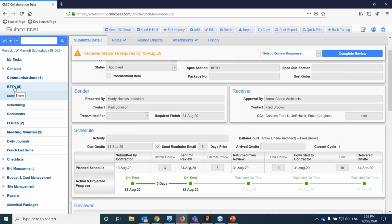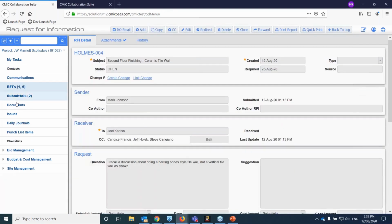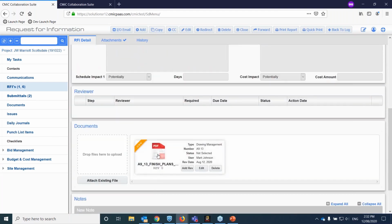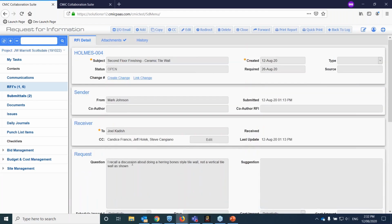What I'm going to jump into next is RFIs, and what I'm going to be working with here is an RFI that's already been created. We have Mark Johnson, my handy subcontractor, who's got some questions for me about the ceramic wall tile. He's uploaded a document, a particular drawing, in fact, with a question about the wall tile, and I guess the style of the wall tile that's going to be used here.